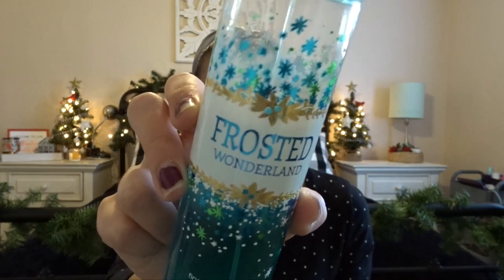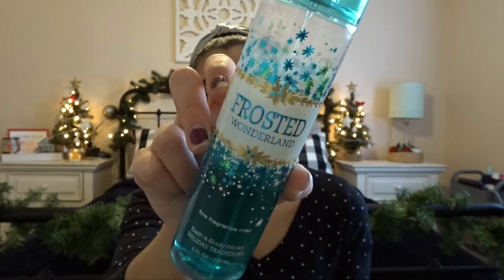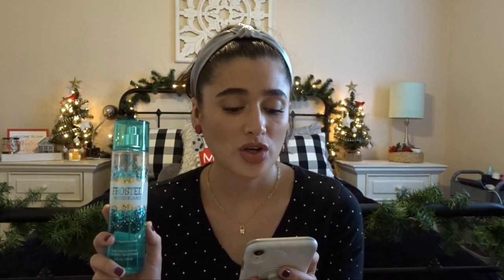Okay, the next one that I have that you guys may not even remember, but I still have it in my collection from 2014, is Frosted Wonderland. This one was such a favorite for me that I kept it so long, because I didn't want to finish using it because I knew that I wouldn't find it again. So the notes on Frosted Wonderland are, there's a lot of them. They used to do a lot of notes back in the day: warm praline, snow-kissed jasmine, iced ginger, coconut musk, and fresh nutmeg.